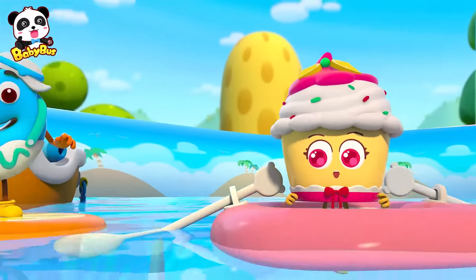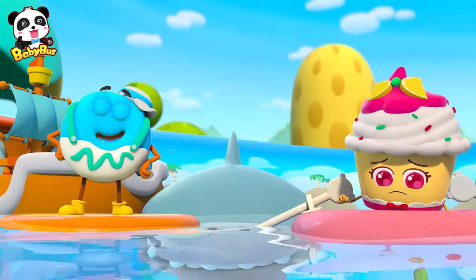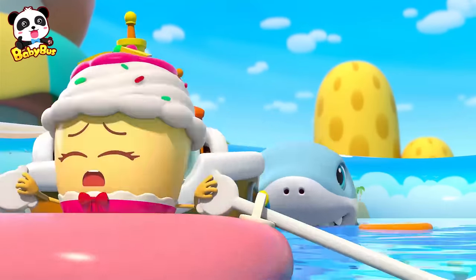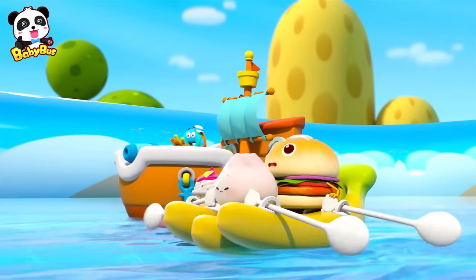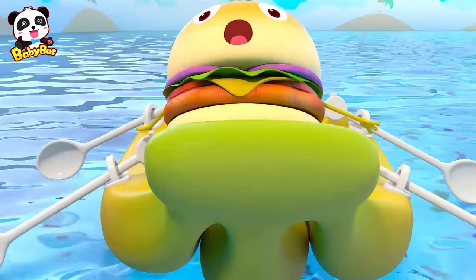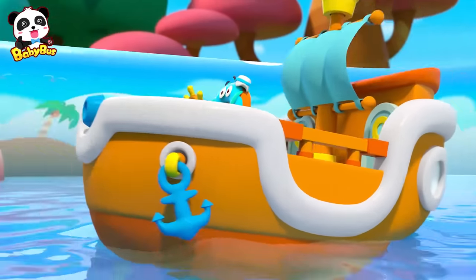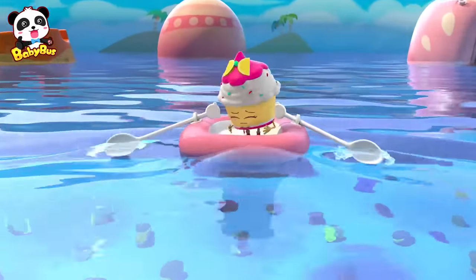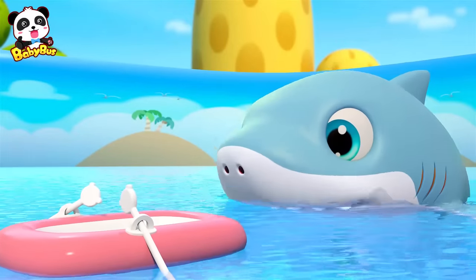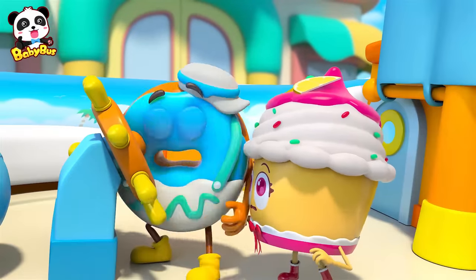What is that? Oh. It looks like a shark. Oh. No way. How could a shark get in here? The shark's chasing us! Huh? Hold on!